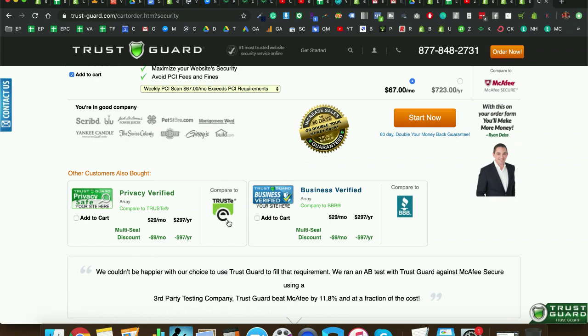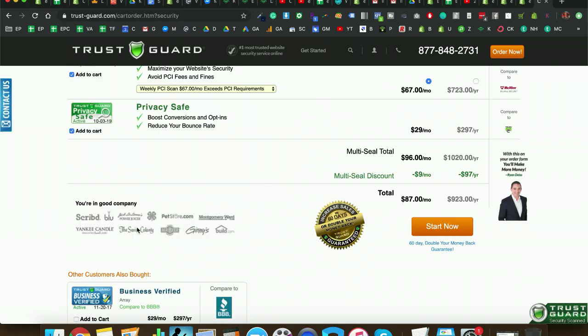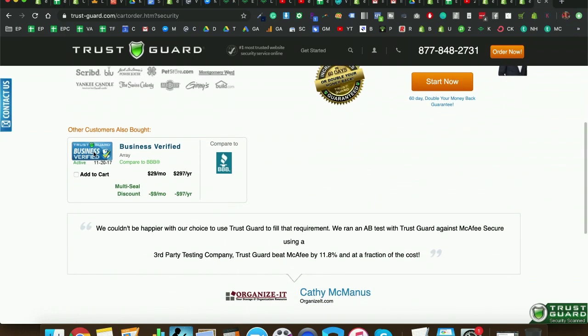There used to be a seal that was available, and people like the word trust, and it's on your website. So this is really good to have, a privacy safe seal, and it's only an extra $29 a month. So it's really, really good. And then this one's a lot like the BBB seal. It's blue, it says business verified. People want to know if you're a real business, if something happens, like they actually have someone they can talk to.